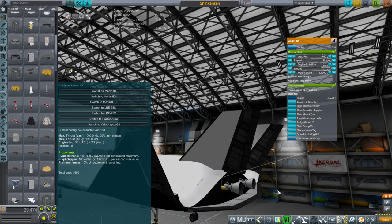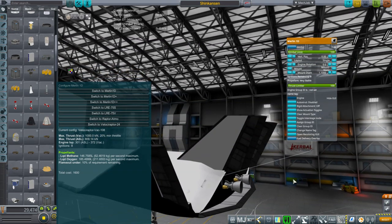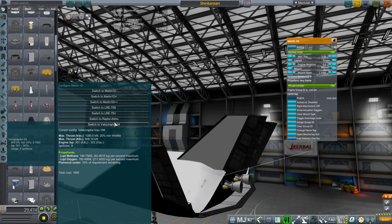And then once we get to 20 kilometers, the nozzle extension will extend and it'll operate as a nozzle ratio of 108. So if we change to the Velociraptor 24, we'll see it has 301 sea level, 347 vacuum only. I used RPA Lite, and that's what I was able to get with a chamber pressure of 1500 PSI.